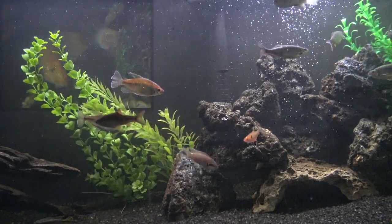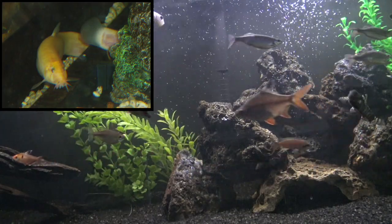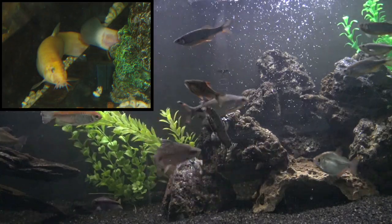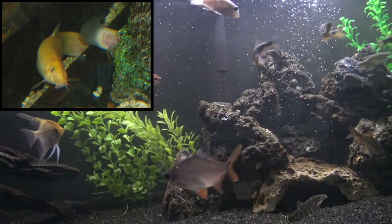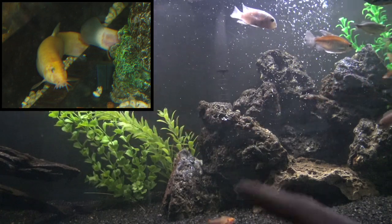And then the Dojo Loaches are those long, snake-looking guys. You could get albino ones or the brown ones. They're really cool. They look like miniature eels. They don't get very big. I think they get maybe 5 inches long. I've kept albinos and I've kept the little snake-looking brown ones. They pretty much do the same thing as these guys.